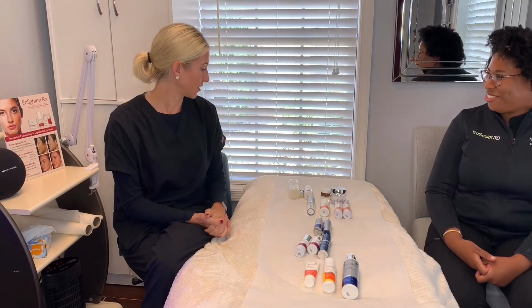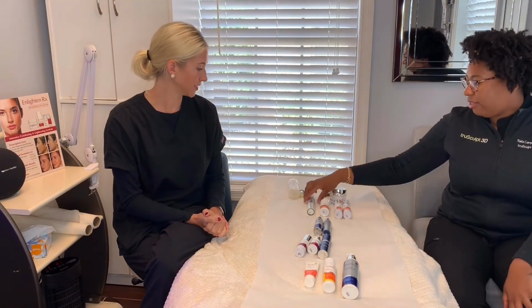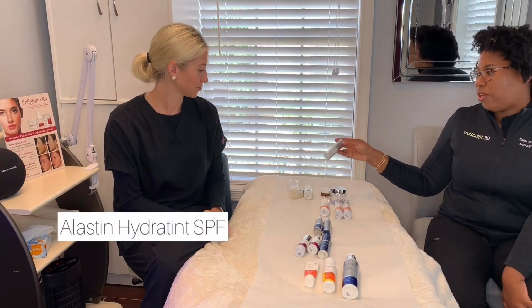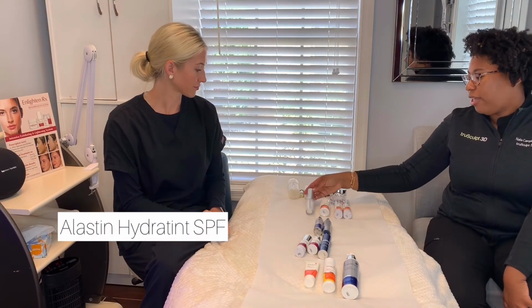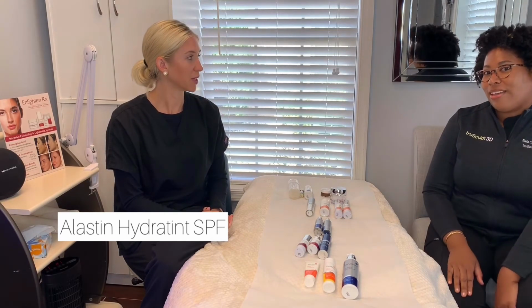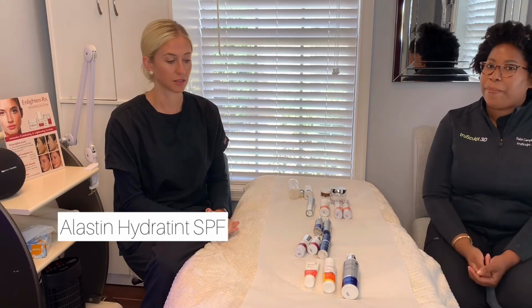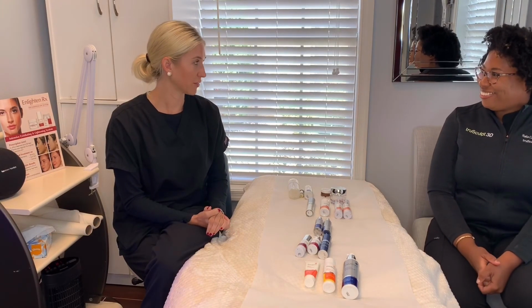Okay, that's good. We already talked about sunscreen, which we don't have here. Yeah, and don't forget, I use the sunscreen from Alastin. It's 100% mineral and has a little tint. Works well for all skin types. And it's not greasy, not chalky, and it blends well on its own or under makeup. That's the one I'm using right now. Oh, yeah? I love it.